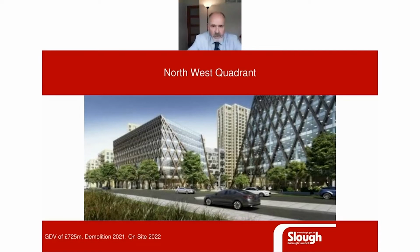And the proposals are to build 1,320 homes on the site. We're still proposing to build 360,000 square feet of Grade A office space. And the ground floor will be filled with a combination of retail, leisure and cultural uses. Construction should start on this site in 2022. It'll be built over 3, possibly 4 phases. And hopefully completed in 2030-31.